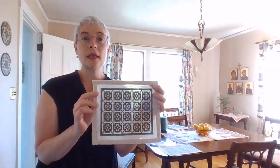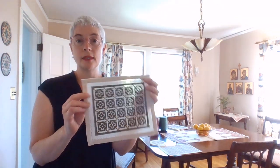This is the BitKit Roman Mosaic. This is a new design. Let's see if I can get closer so you can see it. It's based on a tile design, and it's my very first BitKit done in greens. This is done in DMC 730 dark olive green, 733 medium olive green, and then a tiny highlight of blue. I think it's an 806 blue, just to set things off.